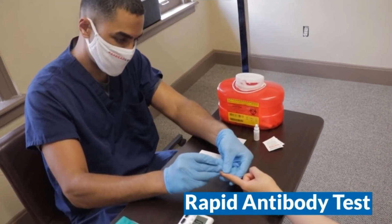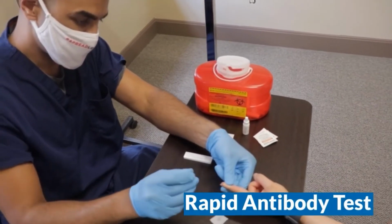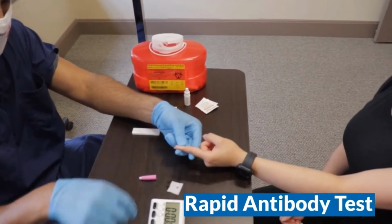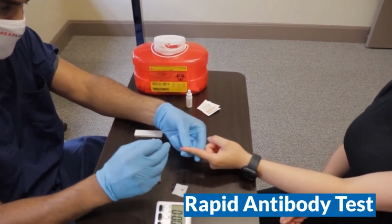Squeeze the tip of the finger. 1, 2, 3. There we go. What we usually do is wipe off the first drop and then squeeze.